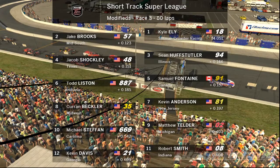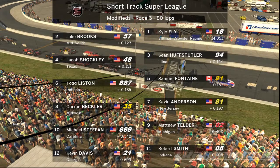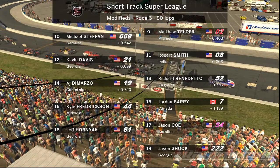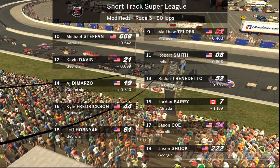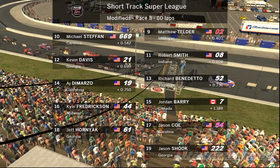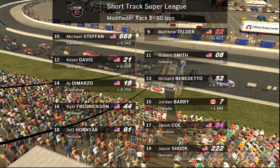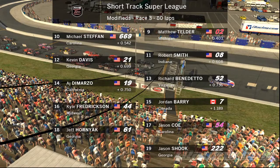The 4th row will be Kevin Anderson and Curran Beckler. 5th row will be Matthew Telder and Michael Steffen. Then it's the 11th row with Robert Smith and Kevin Davis. Then we go to the, where was I? Seventh row with Richard Benedetto and AJ DiMarzo. Then the eighth row, it's going to be Jordan Berry and Kyle Fredrickson. The ninth row, Jason Coe and Jeff Horniak. And on the final grid position, it is Jason Schuch by himself on that 20th row.